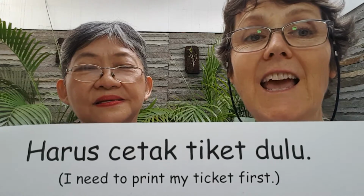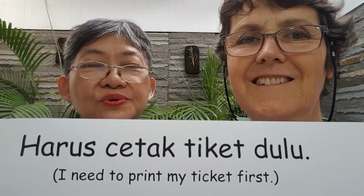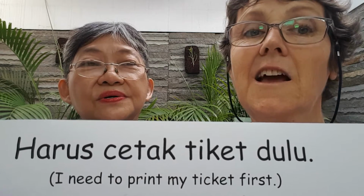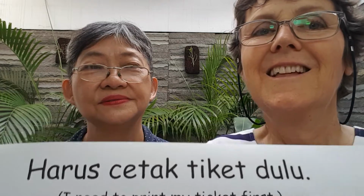Now, if you've already booked your ticket and have a number, you've got to print it off in these little orange machines. And this is what you can say to the porter. Harus cetak tiket dulu. That way he will know to go and print out your ticket for you. You can do it yourself if you want to work out how to use the machine, but why not use the porter?